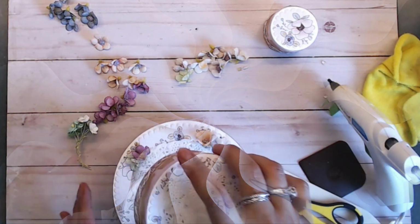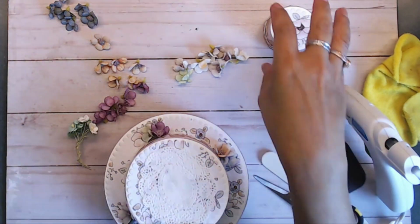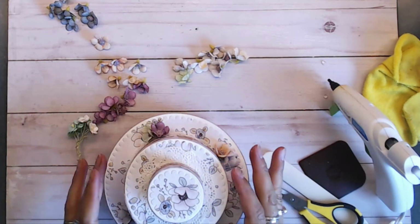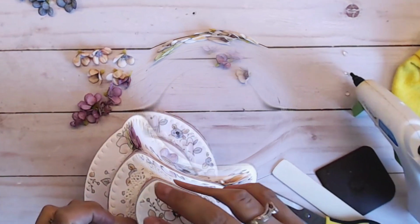Okay, so I got all the flowers on top of the large one, and now I'm going to decorate the middle one, and then we're going to place flowers on there, and then I'm going to do the small one as well. I can't wait till it's all done, you guys. I'm so excited to share this with you.